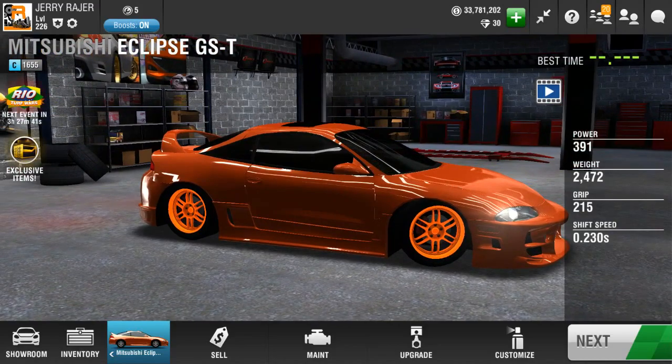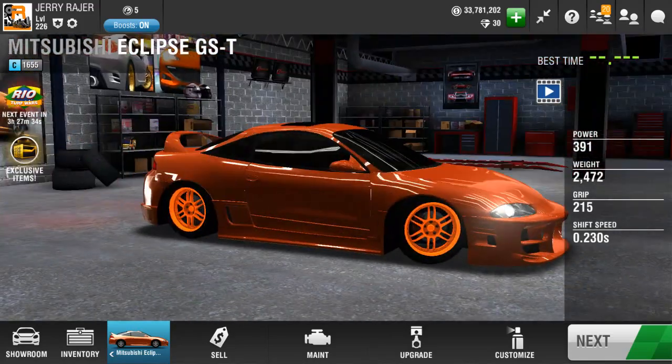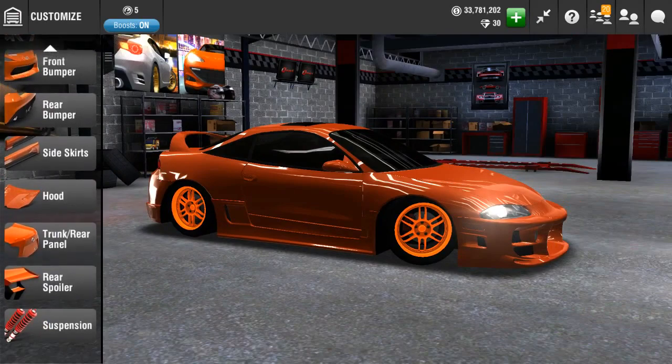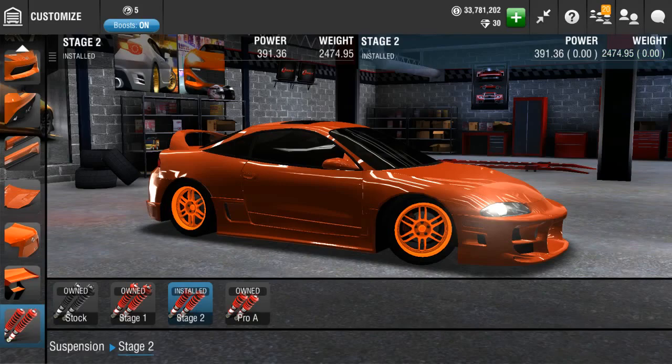I was seriously hoping at the time you could get a carbon part or two on it, but nope. But I really wanted an Eclipse at the time, so I was like, you know what, I'm gonna go into my own wallet and buy it, and I did. I didn't realize that suspension actually affected weight, so yeah, I was a noob.